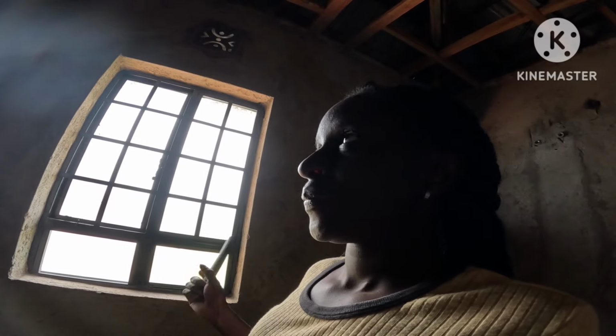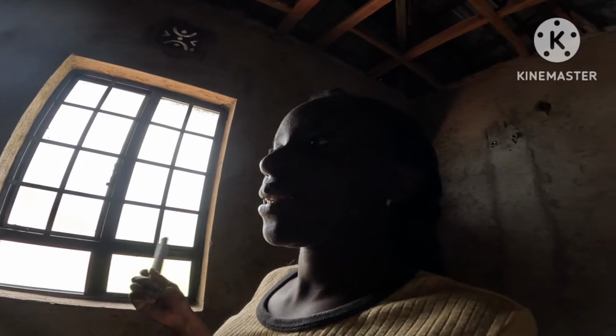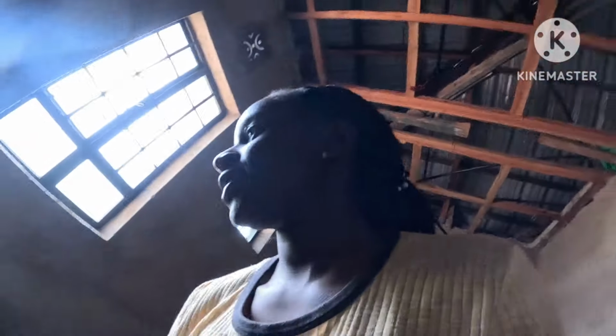Actually, it's from that time when they met, they did some wiring. So that's why the house looks like this. Before that time, that's why this litter is flying everywhere, but I'm going to clean it. It can't remain like this.